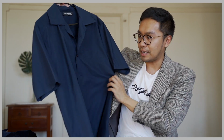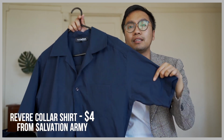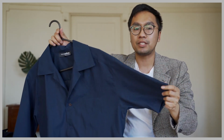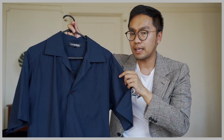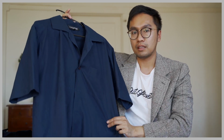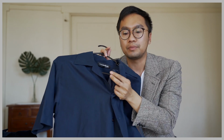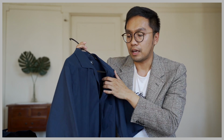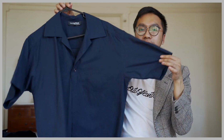But one day, the thrift gods just came through. And girl, look at this. It has that revere collar here. It's not the exact material as those on ASOS or the Sandro shirt. It's kind of a microfiber texture, and on the inside, I don't know what it is, but it's like a polyester, but very soft. I feel like this would be perfect for summer, and I'm so happy.